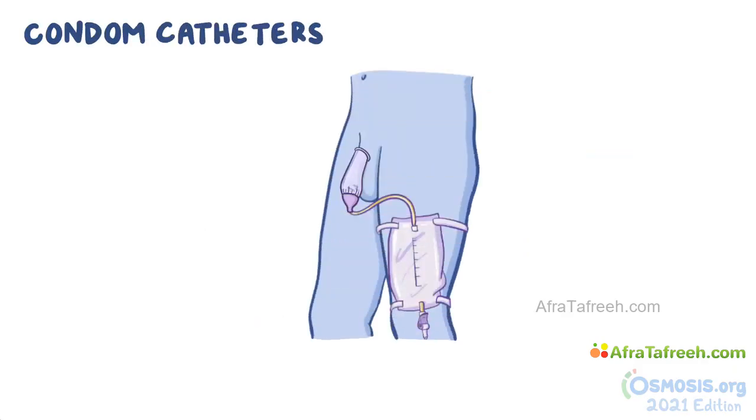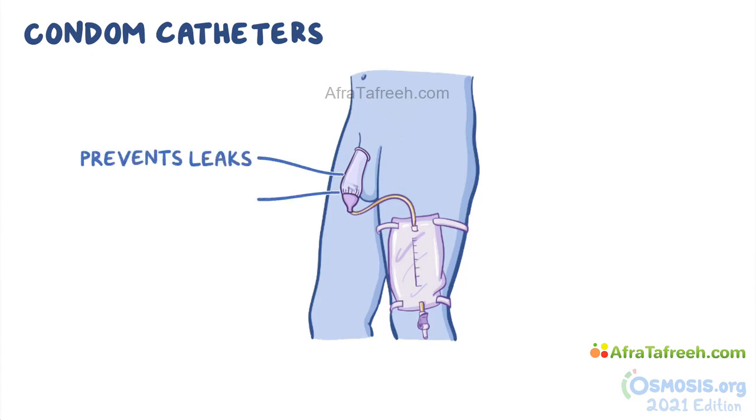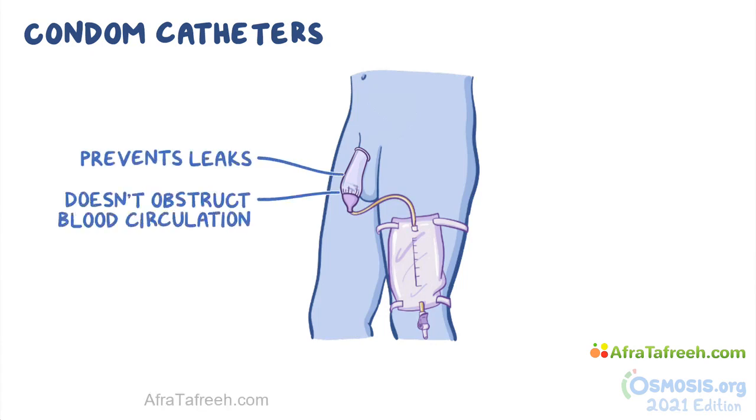Now, to control urinary incontinence in biological males, condom catheters can be used. They consist of a soft plastic sheath that's placed over the penis like a condom. Urine flows from the urethra to a tubing and then into a collection bag that's attached to the client's leg. Check to see that the condom fits the penis tight enough to prevent leaks, but not so tight that it obstructs blood circulation.